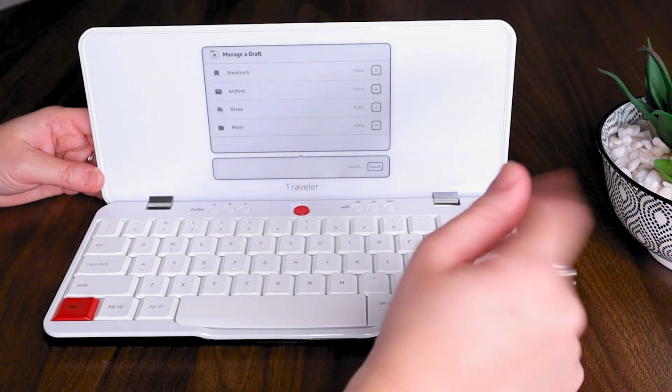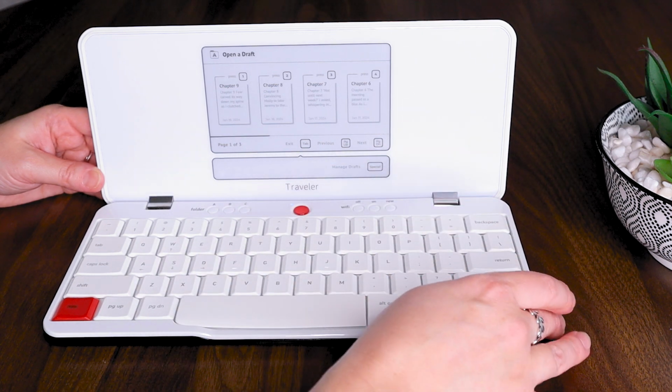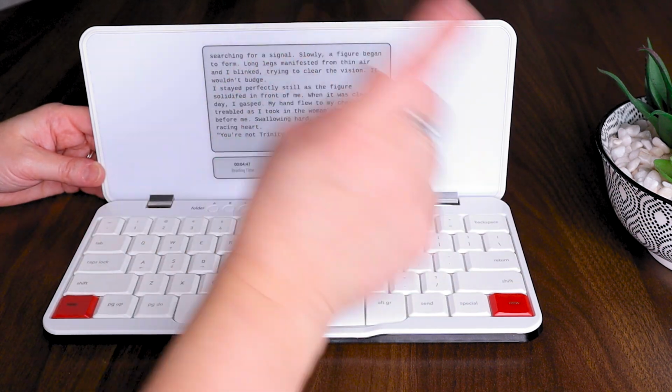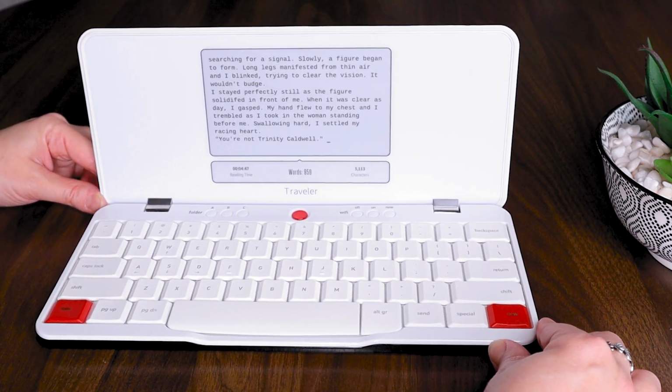And then if you want to just get out, press special again. And to get out again, you just press on whatever. I was working on chapter 9, so I press that number 1. And then it'll take me right back to where we started. So that's kind of the interface of the folders.